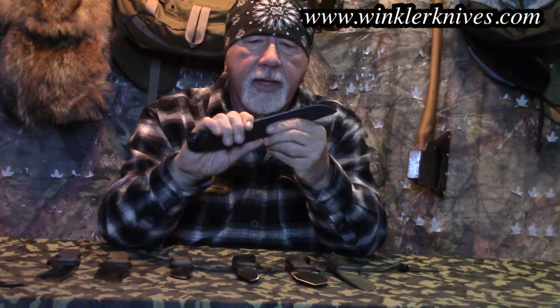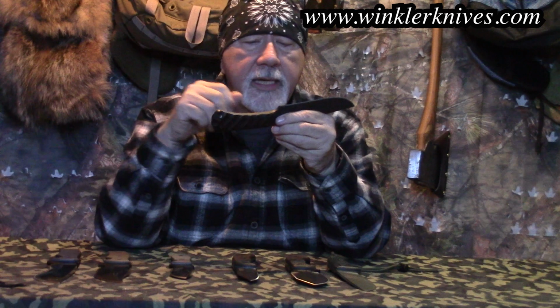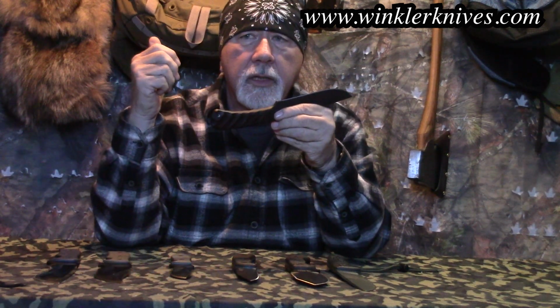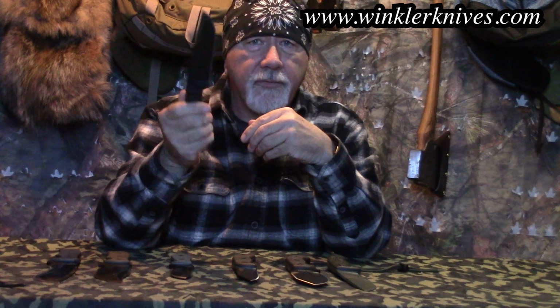The first one is from Daniel Winkler. This happens to be his field knife, and you know, this is a beautiful knife. Daniel is known for his tactical line of knives and weapons that he makes. He's very popular amongst operators, different government agencies, former and current military turn to Daniel for his tactical knives.